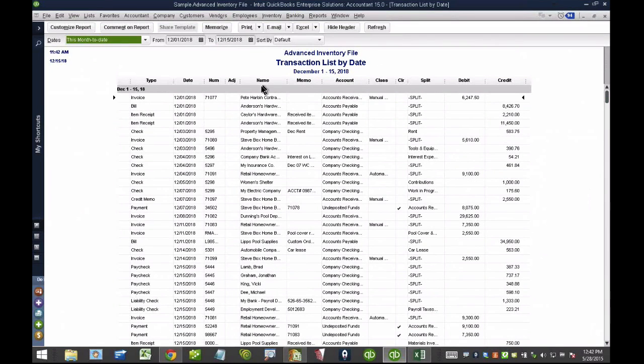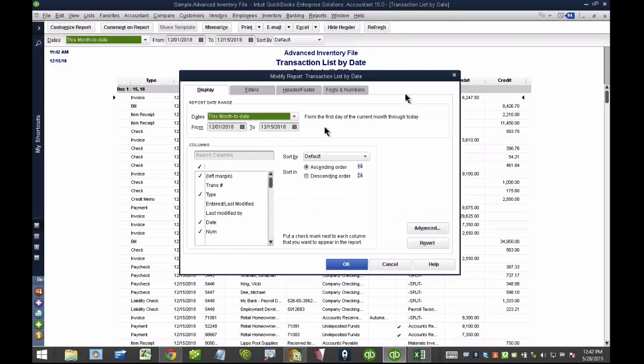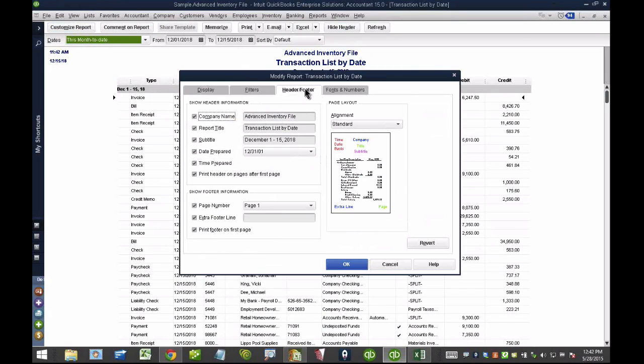Now, when you export the data, one of the things you want to do is get rid of all these headers, right? Because we need the data to be flat, and we need the column headers to be the very first row. So to get rid of the headers, we go to Customize Report up here, go to Header and Footer, and get rid of all these headers. We don't need any of this stuff.